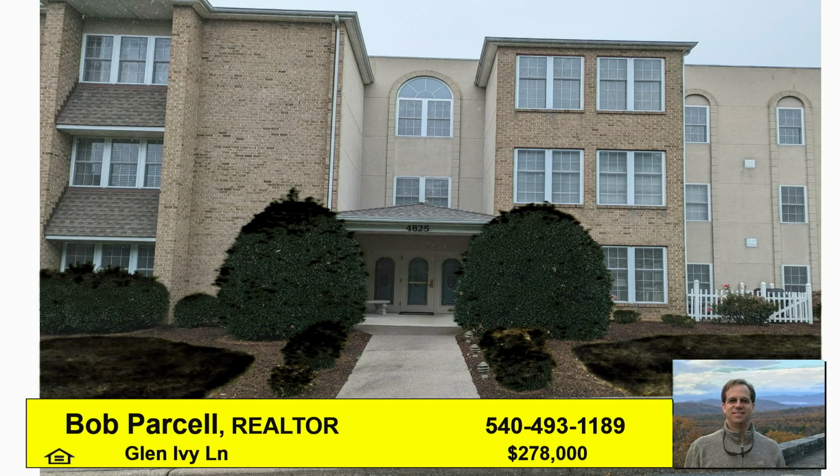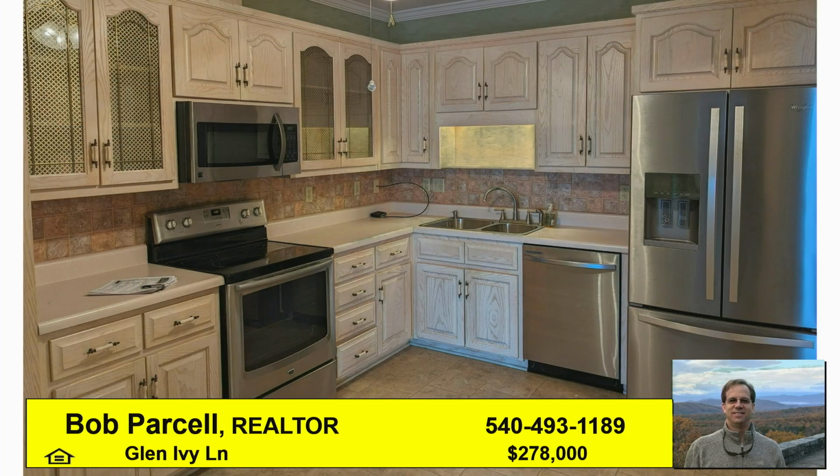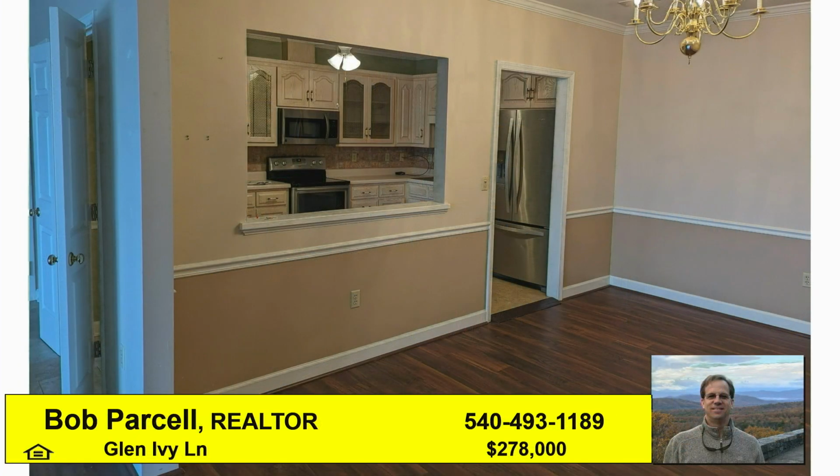This unit shows very well. The owner's been there, I believe, 17 years. They recently moved back to Rocky Mount, and we were fortunate to work with them. They bought a townhouse in Rocky Mount off North Main Street at Hunter's Ridge. You see the nice stainless steel appliances and cabinetry.